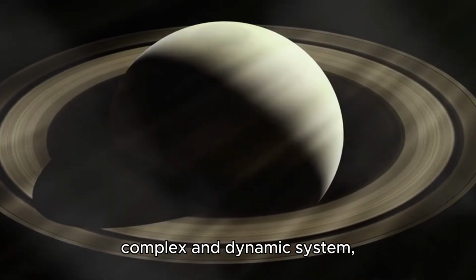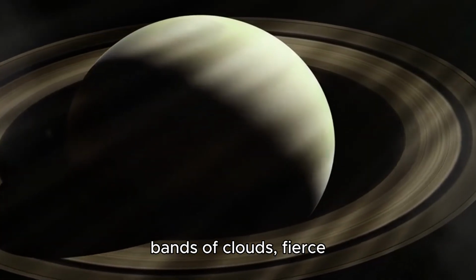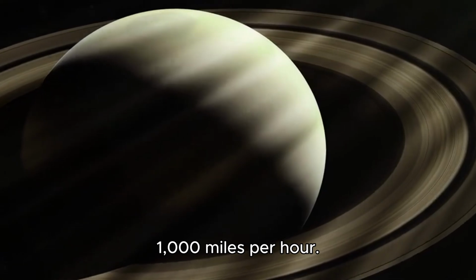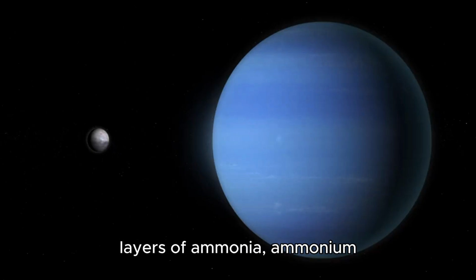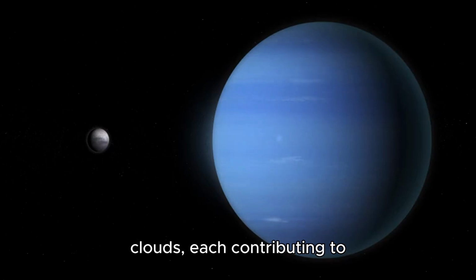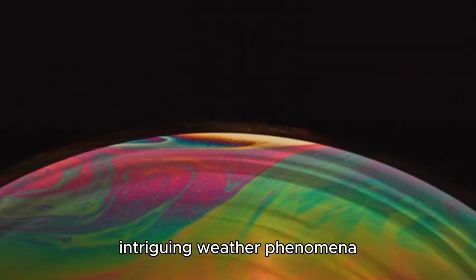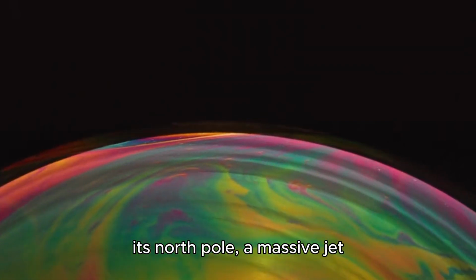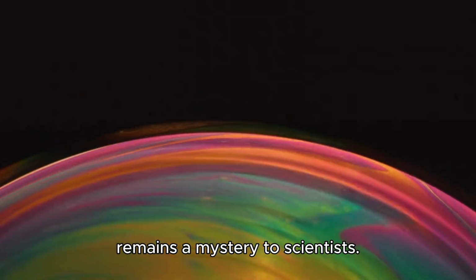Saturn's atmosphere is a complex and dynamic system, characterized by thick bands of clouds, fierce storms, and high winds that can reach speeds of over 1,000 miles per hour. The planet's upper atmosphere is divided into layers of ammonia, ammonium hydrosulfide, and water clouds, each contributing to its pale yellow appearance. One of Saturn's most intriguing weather phenomena is the hexagon-shaped storm at its north pole, a massive jet stream with perfectly geometric boundaries that remains a mystery to scientists.